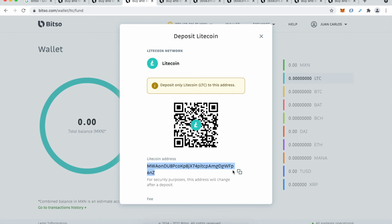And to copy it, there's 2 boxes down here. If you hover over them, it'll say copy. Go ahead and click on it and that'll copy the address. And then now you're ready to go back to Binance and use this address to send the Litecoin.